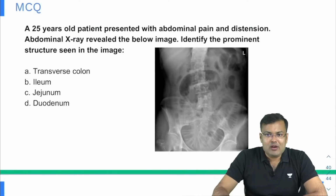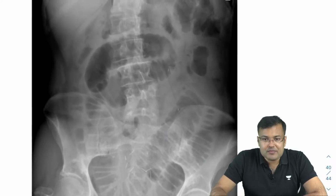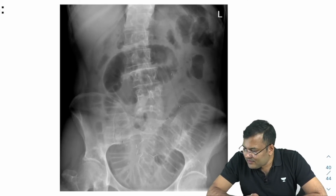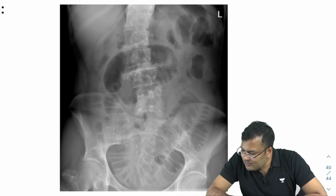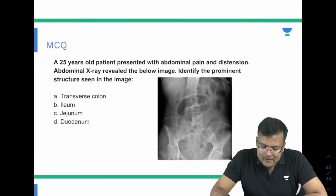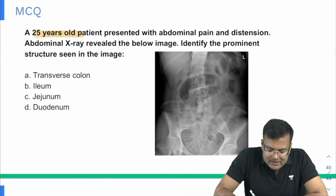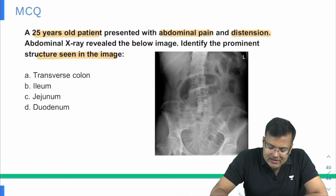Now guys, tell me what is the correct answer here. First see the image. This is the X-ray image. Clear? Now can you see the findings? Okay. Now read the question. 25 years old patient presented with abdominal pain and distension. Abdominal X-ray revealed the below image. Identify the prominent structure seen. So this patient is having small bowel obstruction.